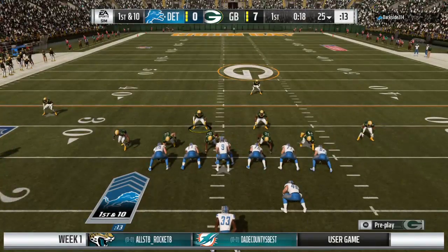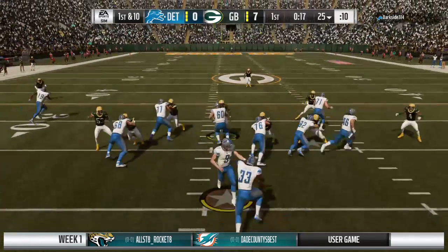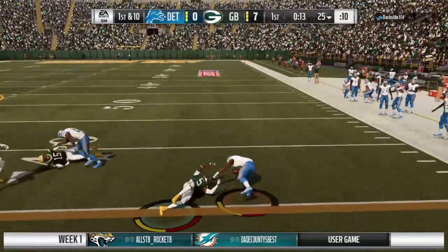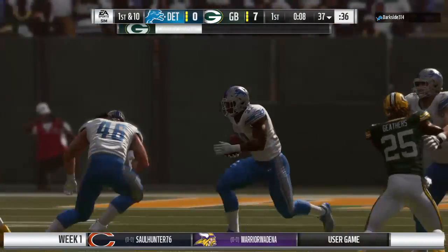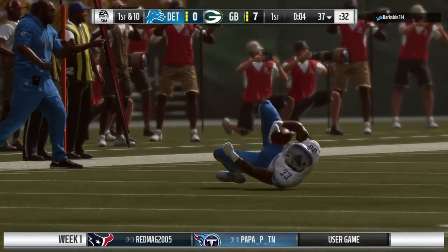Stafford and the Lions now have it 1st and 10 at their 25-yard line. They begin the drive with Johnson. And an alley to run. And he's taken down but able to slip across the 35. Nice way to start the drive, a gain of 12 and a first down. His first carry of their second drive, pretty solid.